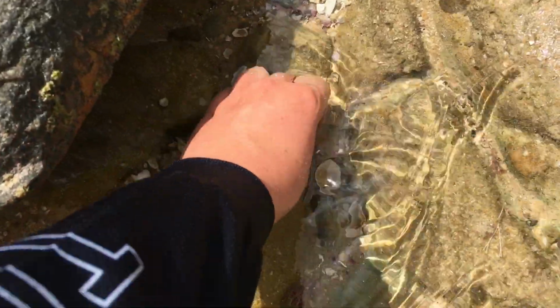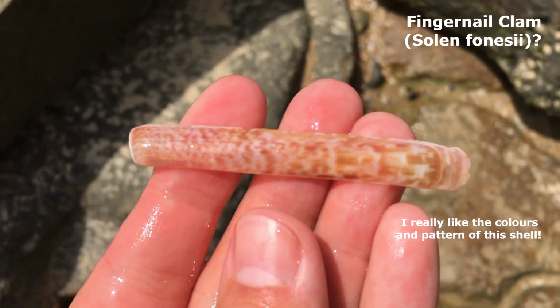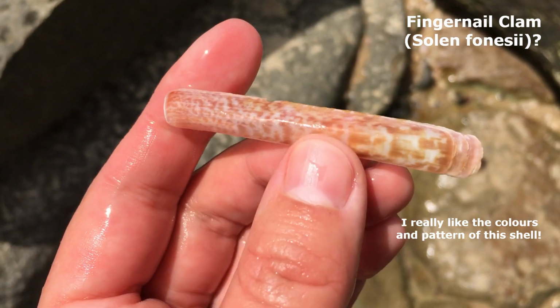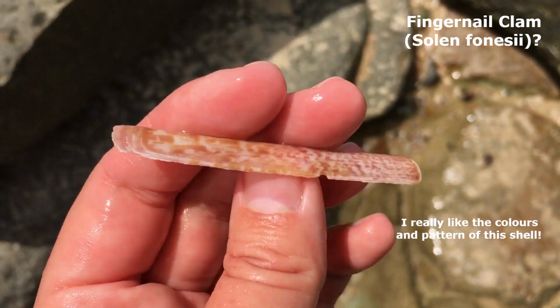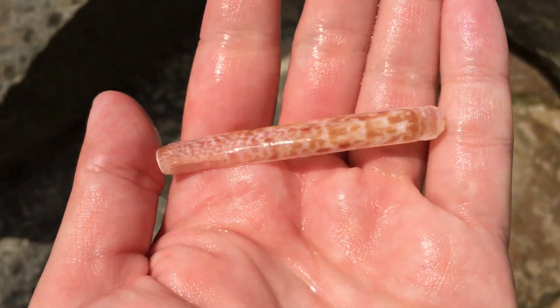Oh, look at that one. I don't usually collect these ones. Oh, it's a fairly nice fingernail shell. You know what, even though I don't collect them, I didn't actually realize that they were so prettily patterned and colorful on top. I thought they were just going to be white, but gosh, that is actually a pretty nice one.